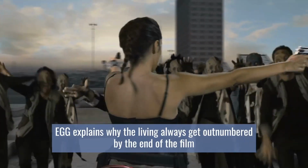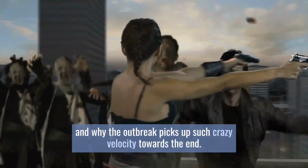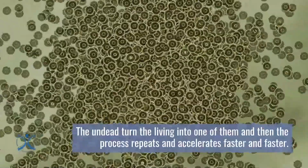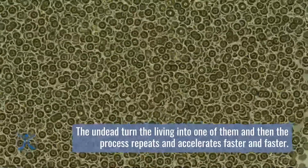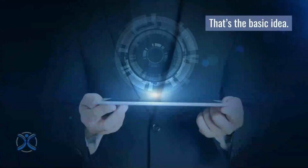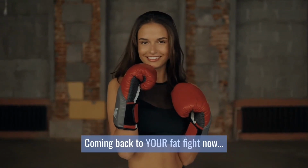This explains why the living always get outnumbered by the end, and why the outbreak picks up such crazy velocity towards the end. The undead turn the living into them, and then the process repeats and accelerates faster and faster. That's the basic idea. Now let's bring it into your fat fight.